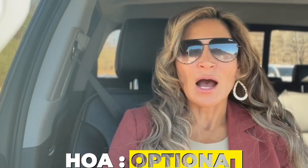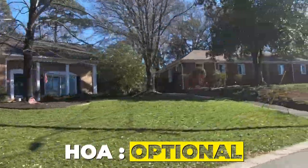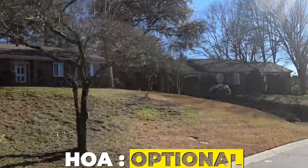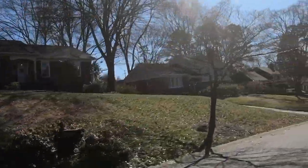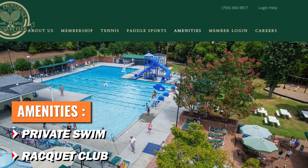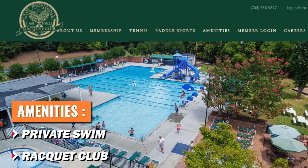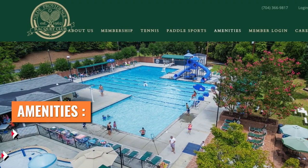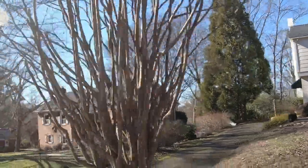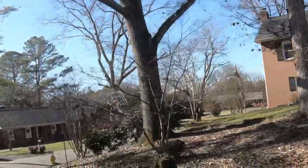This neighborhood has an optional HOA, so that means it's a little less strict than some of your traditional HOAs. Your HOA fees are also going to be a little less than your mandatory HOAs. There is a swim and racket club in the neighborhood, but that is a private membership club, so it's optional to join that. A lot of families do love that club because they have a swimming pool, they have a swim team in the summer for the kids, they have tennis and different social events throughout the year.